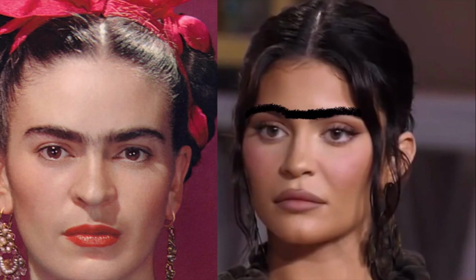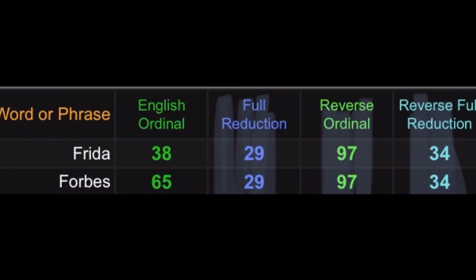This is a good side-by-side. I drew a unibrow on Kylie Jenner to really show you how much they actually look alike. I know it still might be hard because one is modernized, the other one is not, okay? But as you can see, they share the same similar eyes, even lips, and I'm going to show you a side-by-side of that also.